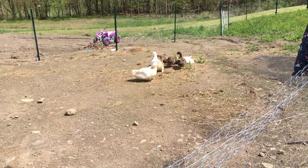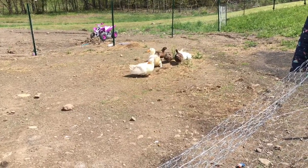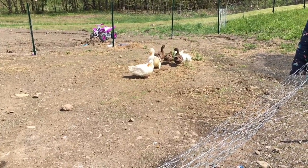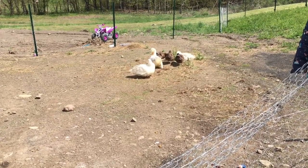We only want to have 1 male of each. We'd like to have at least 2 females of each. And if they're all males, or we have 2 or 3 males of each kind, then those will go to freezer camp.